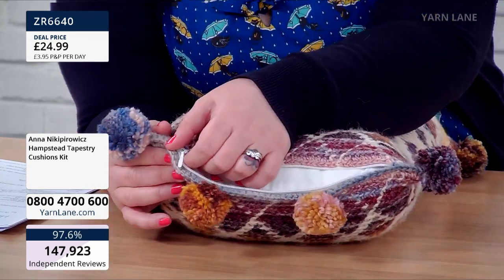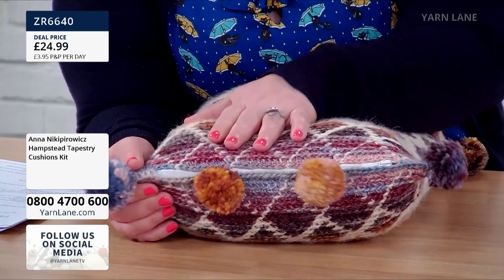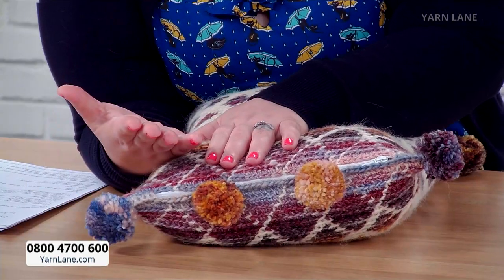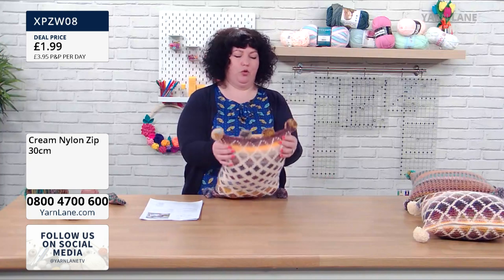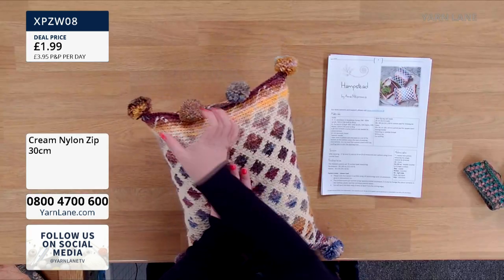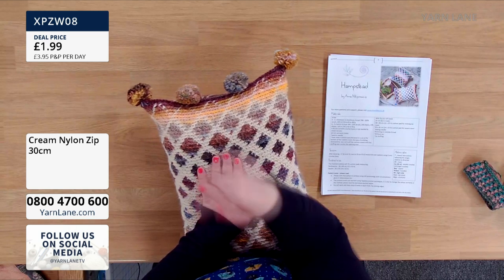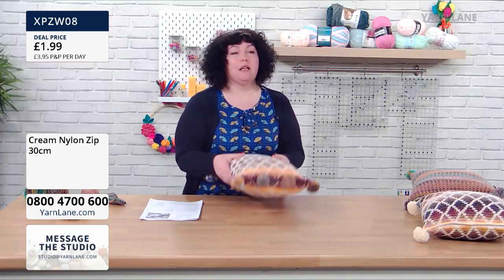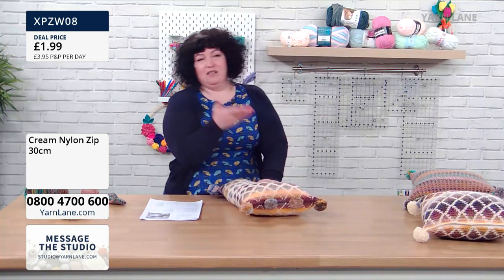I always find zips in cushions very useful because of course you want to wash your cushion. If you don't want to insert a zip, that's absolutely fine. All you can do is sew up both ends of your cushion, but before you finish, make sure you leave yourself a space and fill it with toy stuffing, as much as you want. And you can still wash it, all in one, in a washing machine. So it's absolutely up to you.